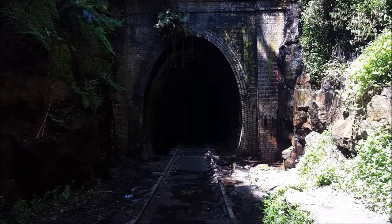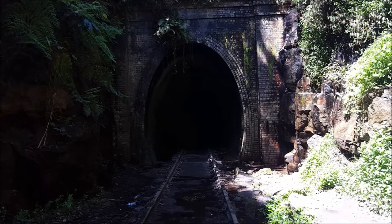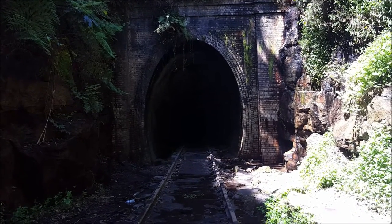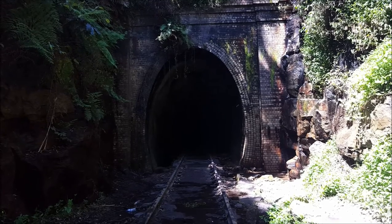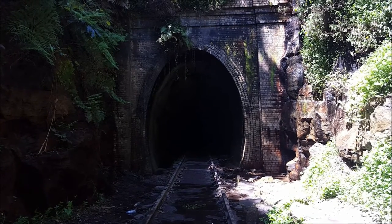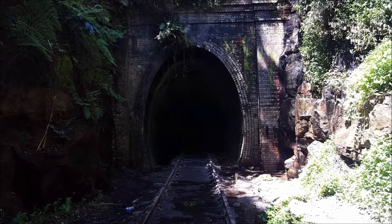I'm Paul White. I'm currently near Helensburgh Station. This is in request for Kieran Brown. In front of me here is a northern portal to the old Metropolitan Tunnel. This tunnel was officially opened on the 3rd of October, 1888, and it became disused in May 1915.